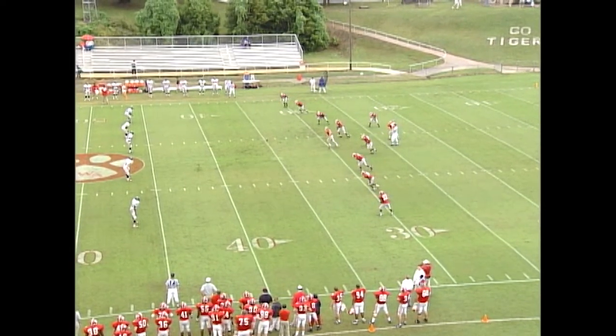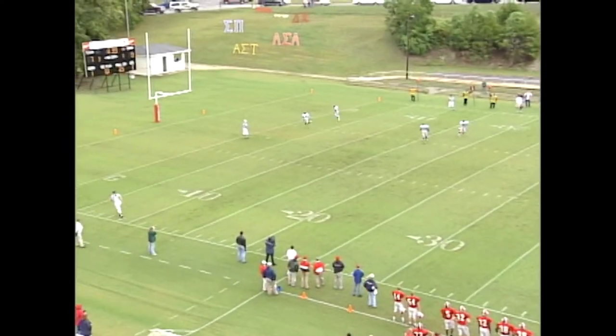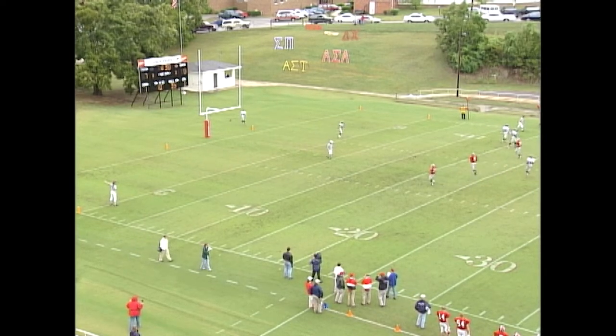Along with, can't see the other number. There's a line drive kick. It's going to go into the end zone. Trevor Francis was the other one. So West Alabama is all fired up here.